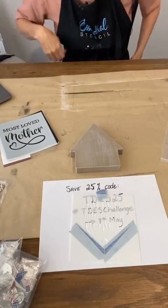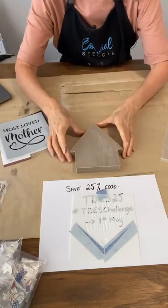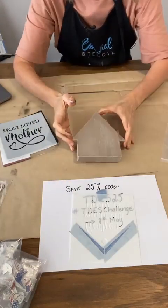Let's see, I like the shine too, Patsy. Carol says really like the shimmer. Yeah, so it does, it looks great.